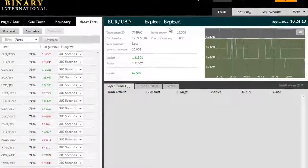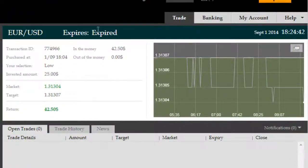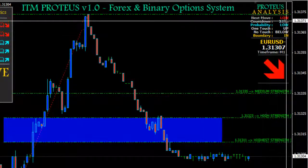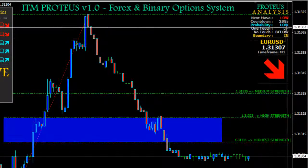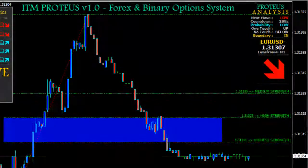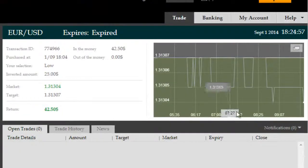All right, next 5-minute interval. It is currently 18:24:42. Let's have a look at Proteus. If Proteus has another medium to high probability scenario, we will take it. Otherwise, no. We are looking at more low probability scenarios occurring, and the price has gone into a sideways crisscross movement there. It is Labor Day, so what we're going to do is call it quits.